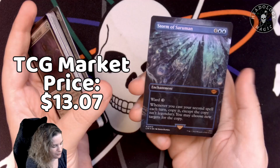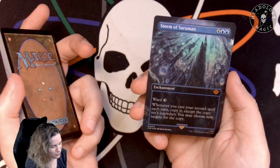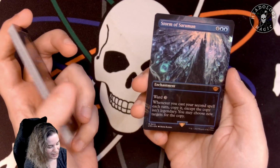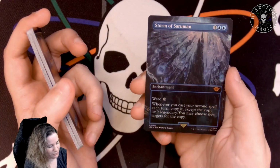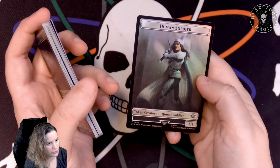Now, foil Storm of Saruman. Ward 3. Whenever you cast your second spell, you try and copy it, except the copy isn't legendary. You may choose new targets for the copy. It's an interesting one. Foil's gorgeous. And then a food and human soldier token.